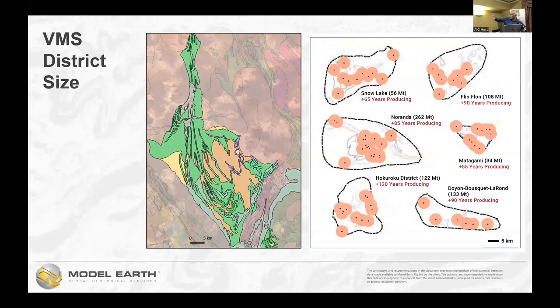What I have to point out, though, is the VMS district is smaller than the whole volcanic belt. So what's being outlined here in the pink dot cartoon is the subsection of that volcanic belt. But the point is that there's plenty of room in there to fit that.